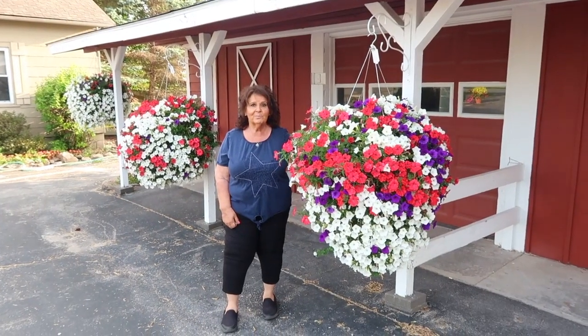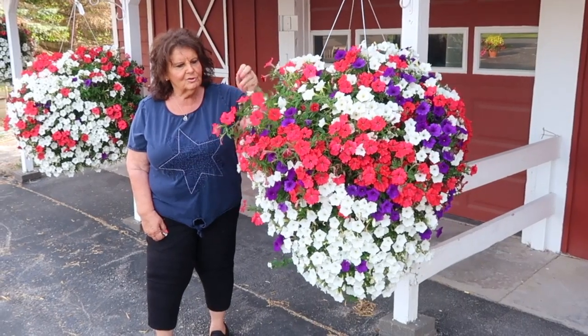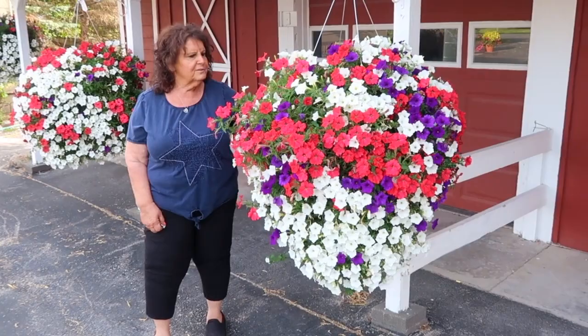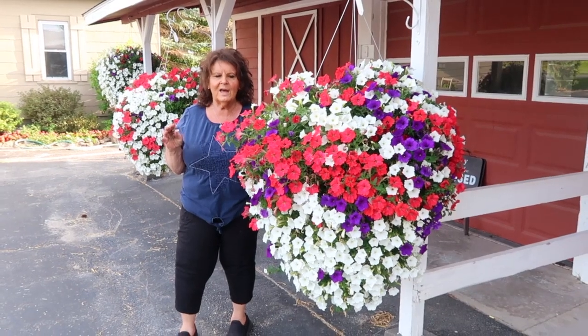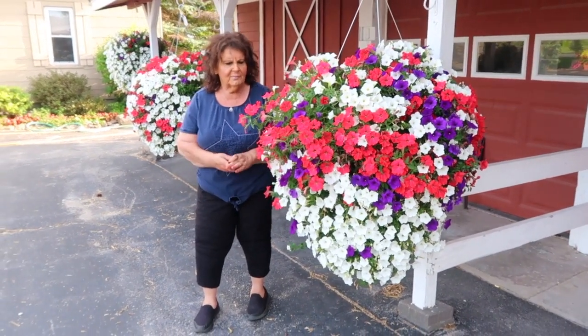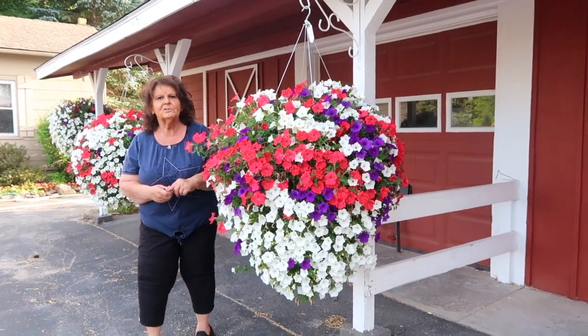These are our red, white, and blue planters. They're all super petunias, but the super petunias go the whole season. They're nice, bushy, and full. They're a little different than a wave petunia. That's why they are a little more costly. These have so many breaks on them. They make so many flowers, and they have such a nice trail, where the waves don't trail far as much and don't fill in as much as the super petunia does.